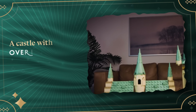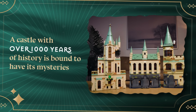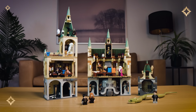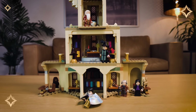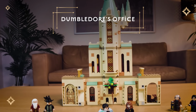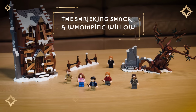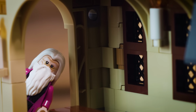A castle with over 1,000 years of history is bound to have its mysteries, and Hogwarts School of Witchcraft and Wizardry is no exception. Let's dive into a tour of some of the fascinating objects, hidden corners, and mysteries of Hogwarts through the LEGO Harry Potter Hogwarts sets. The Chamber of Secrets, Dumbledore's office, the Magical Trunk, and the Shrieking Shack and Whomping Willow. We might even uncover some surprises along the way.